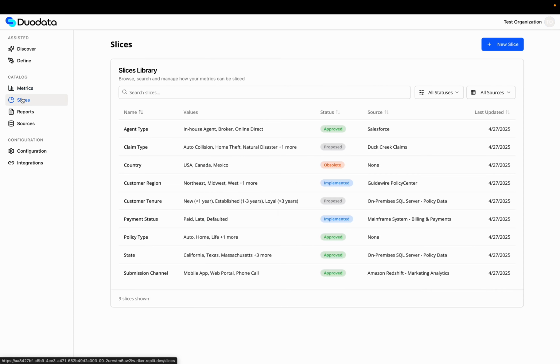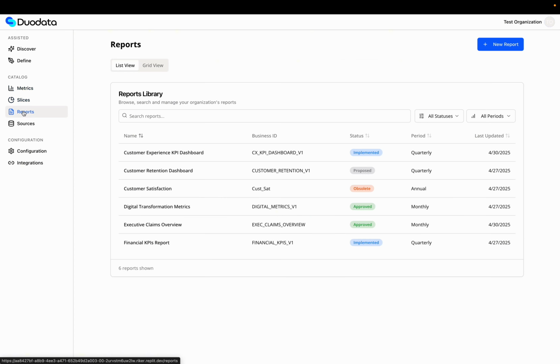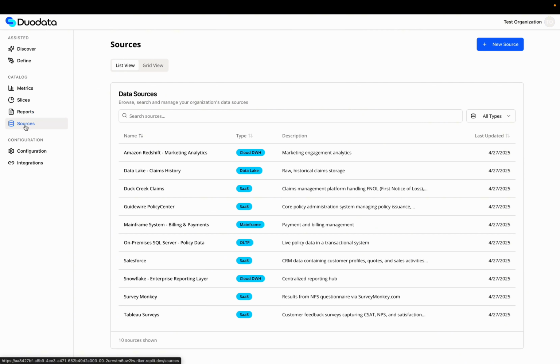For each metric, we capture how it can be sliced, which feeds into the dimensional modeling on the data platform. We also show which reports specific metrics can be found in. In this way, Duodata is not just a tool to define metrics, but also to discover metrics and create transparency on what metrics on specific reports actually mean. And with sources, we define where the underlying data of metrics is coming from. Does your report show revenue numbers from the CRM system, the billing system, or the accounting system?